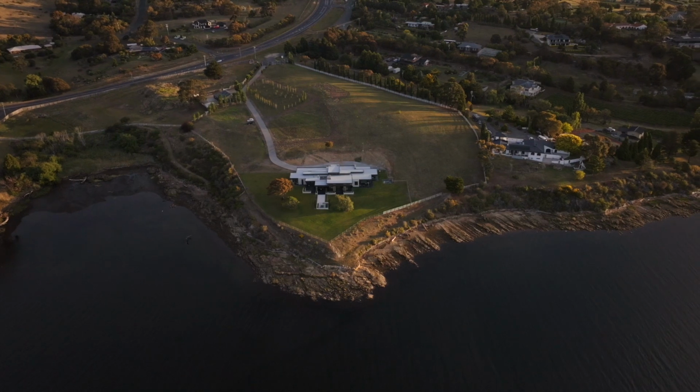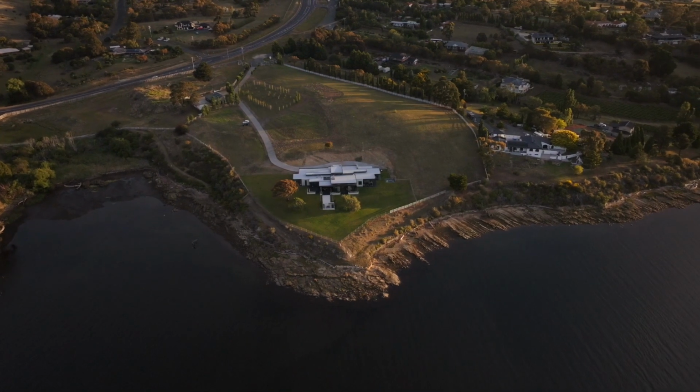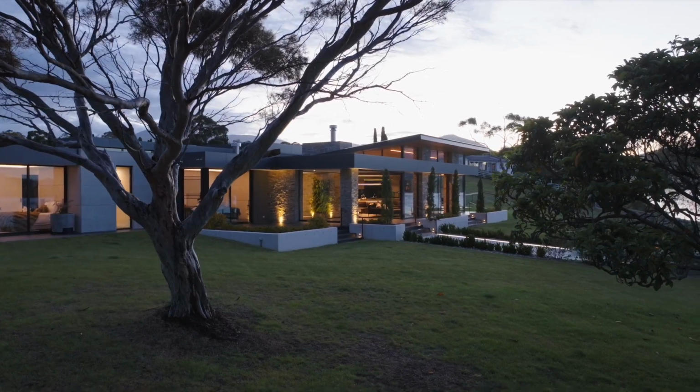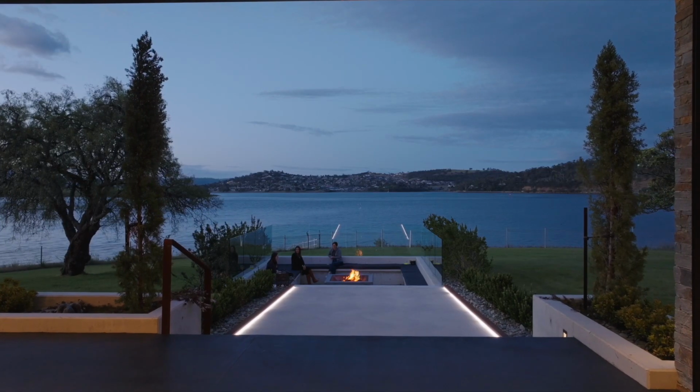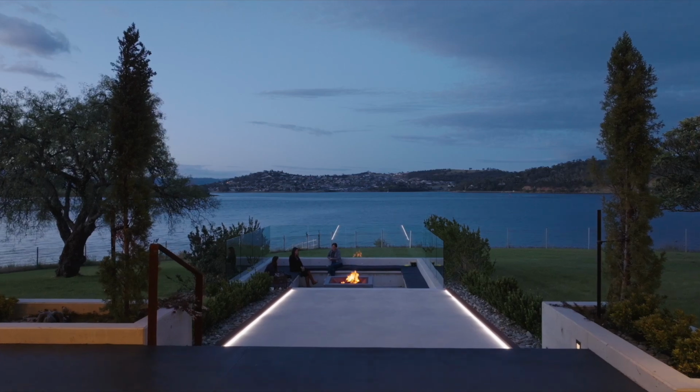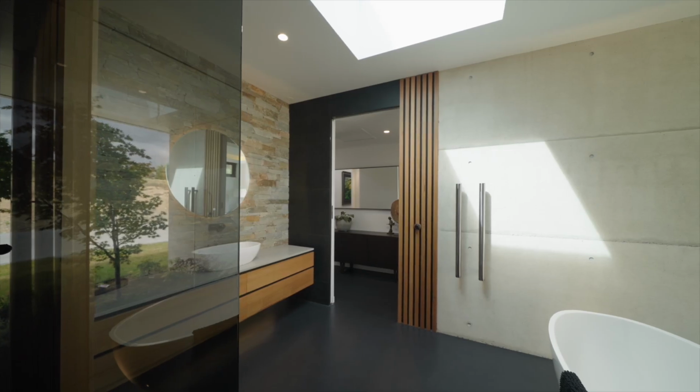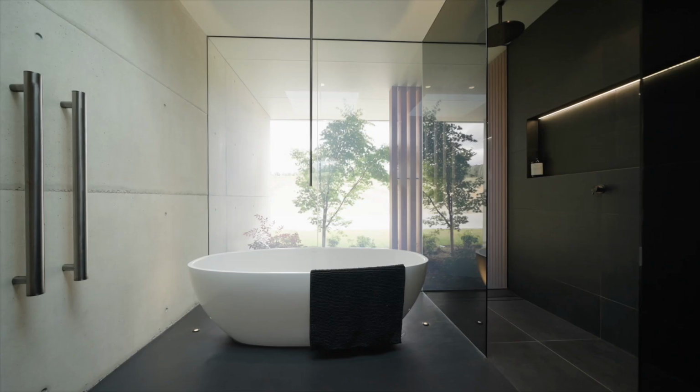Nothing in this particular design and build is standard. Everywhere you look here, there's so many amazing details. A lot of thought went into it, a lot of discussion with Mike to ensure that it all ended up as simplistic as it looks. There's a lot of complexity to achieve it.